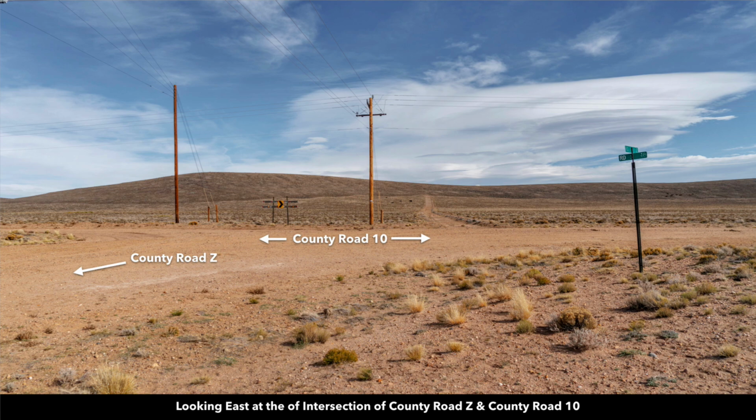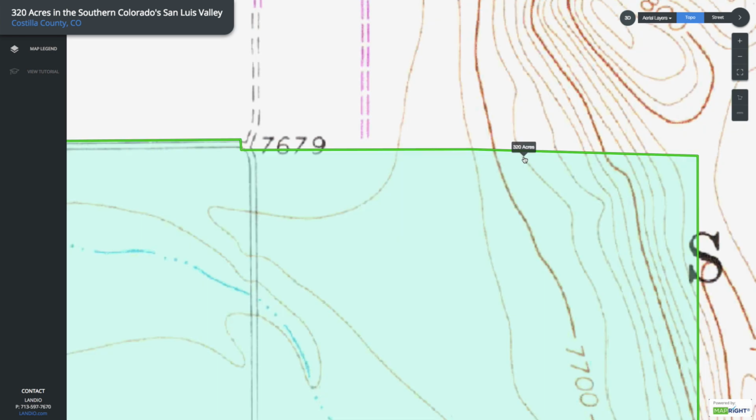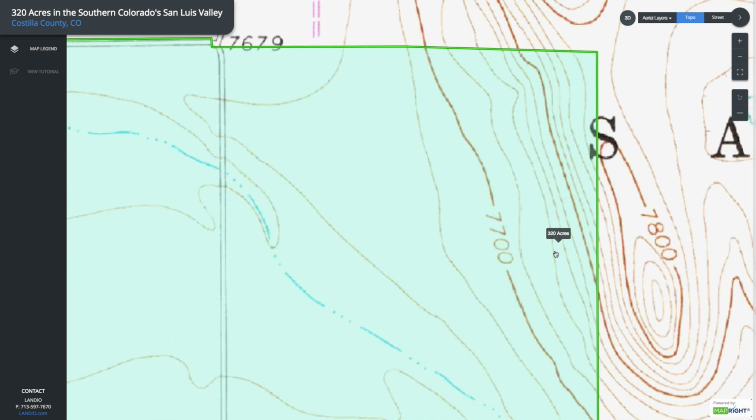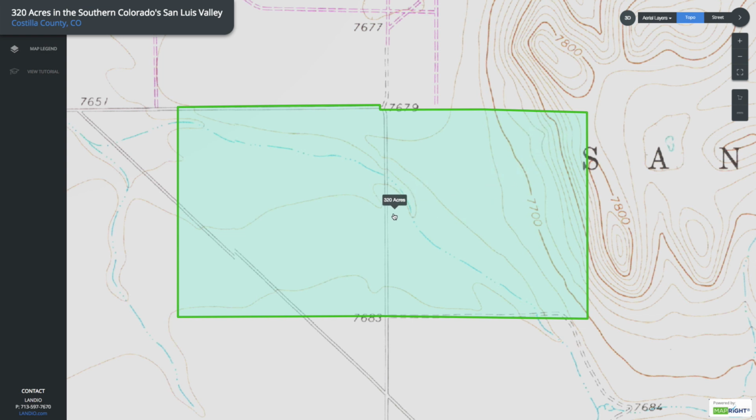This is an image of the intersection of County Road Z and County Road 10. This is at the north center point of the property, and this road that you see right here, this is the road that runs along the north half of the property on the eastern side of the property, which then extends up to this hill. If we look at the interactive map and turn on the topographic layer, you can see this hill here where there's this elevation change of about 100 feet, and that gives the property a lot of nice character. There's some rolling to the terrain. There's a path of seasonal water flow through the property.